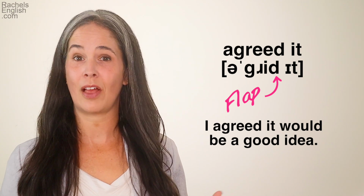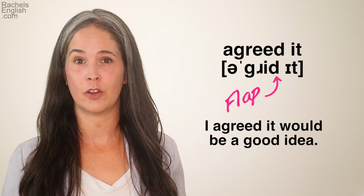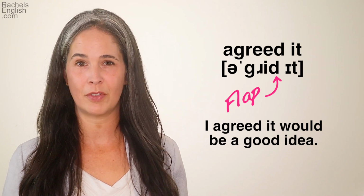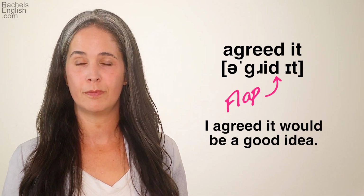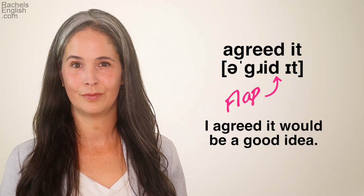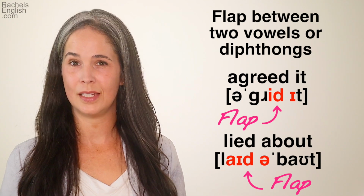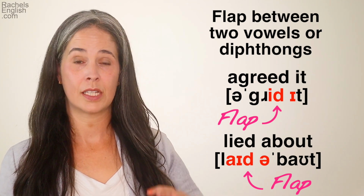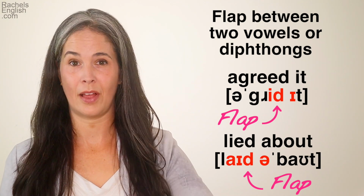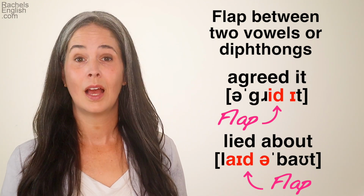It's not a stop of air. It's actually just like the flap T, if you're familiar with that sound. The D between vowel or diphthong sounds is a quick single flap of the tongue against the roof of the mouth. Agreed it. So anytime with these ed endings that you have the sounds of a vowel or diphthong, D, and then a vowel or diphthong, it's a flap. Agreed it. Lied about.